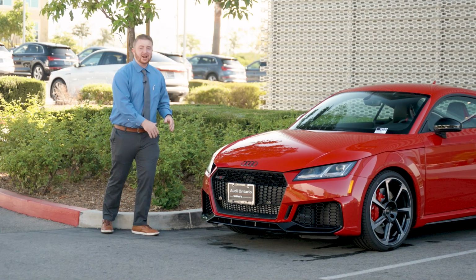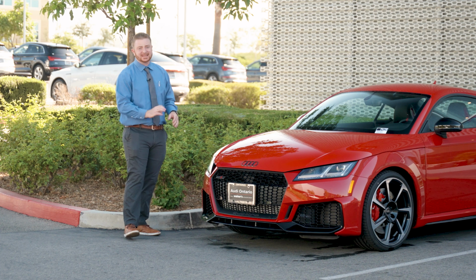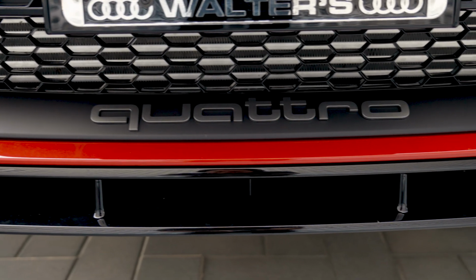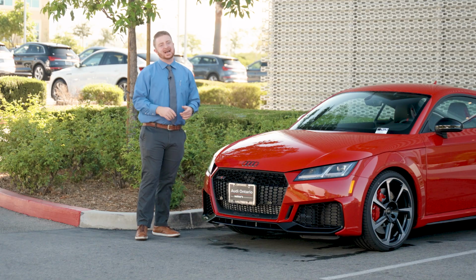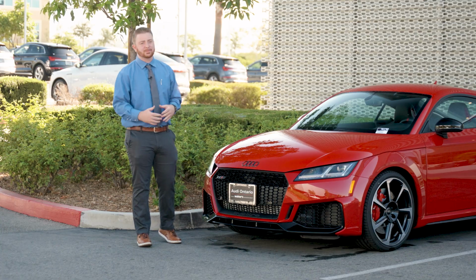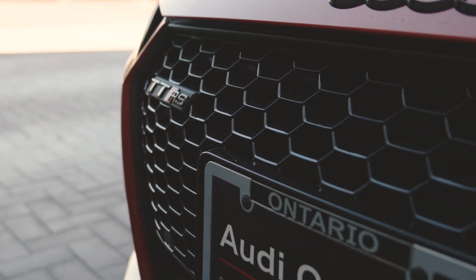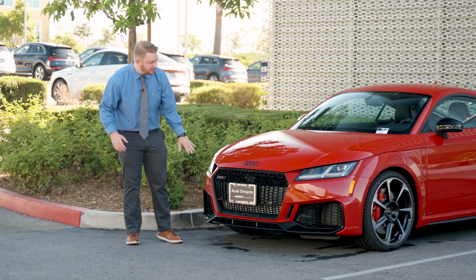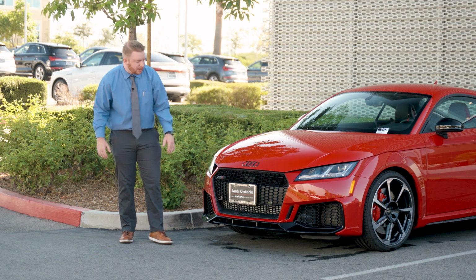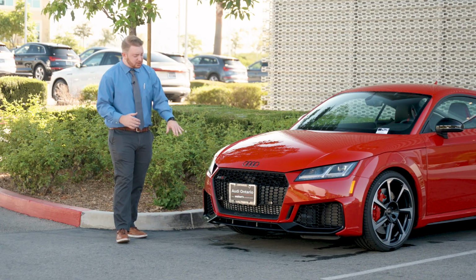Kicking it off with the front end of this beautiful TT RS, you can see the aggressive design elements throughout the front bumper, including this incredible, large Quattro front badge, a throwback to the Audi S1 rally days, showing how important Quattro is to our brand. Again, TT RS badge on the front, got to remind everybody what this car is. This also has the black optic package, so you get the black rings, the black grille, black accenting as well. Beautifully designed, aggressive headlights, not too much else going on.